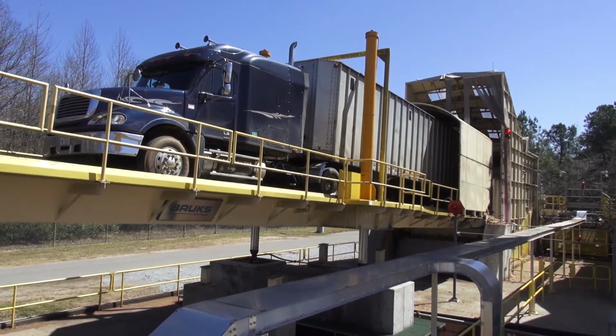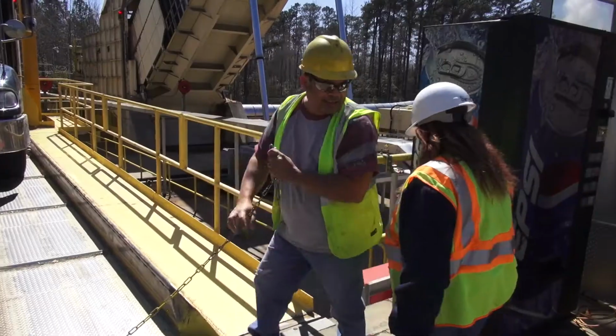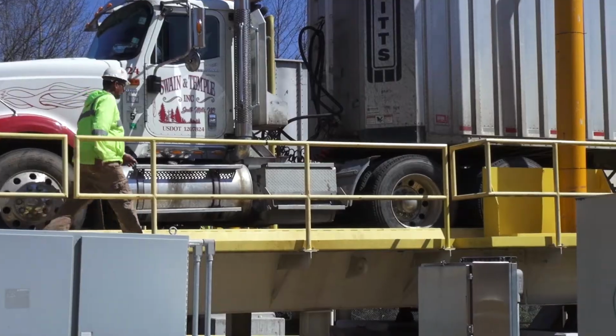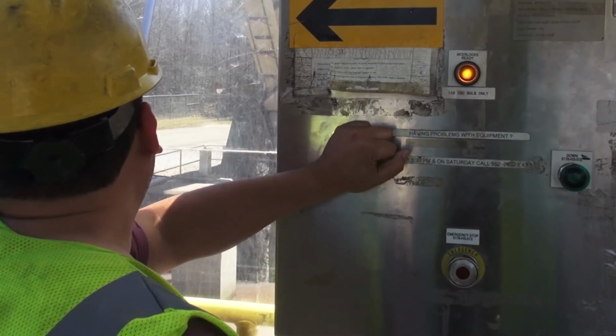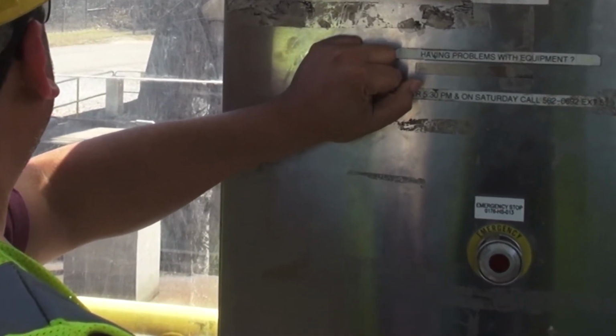Watch your truck as it is being completely lowered. Turn the tipper key and remove it from the tipper box. Insert the key into the lock chain in front of the tractor and replace the chain. Watch your step as you walk back to your truck. Secure all rear trailer doors. If you incur any problems while raising or lowering the tipper, use the emergency stop button on the tipper box.